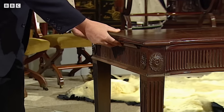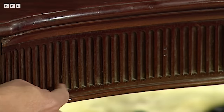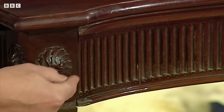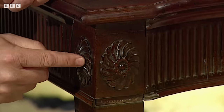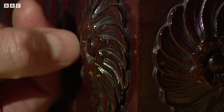Good heavens. But also, what I like about this, it's got a lot of sophistication about it, yet at the same time, I love this fluting here, sort of copied from ancient Greece. But then this, what's called an oval patera, this flower head here. I can't see it on this one, but the one here, that's actually nailed on. Look, little nail. Oh, yes, I see, yeah.